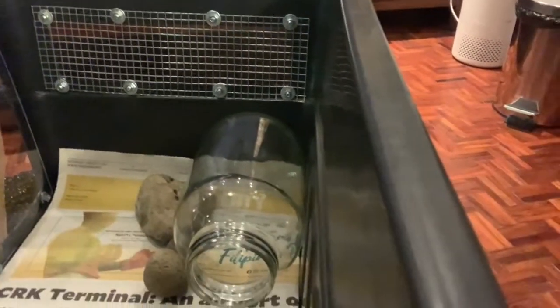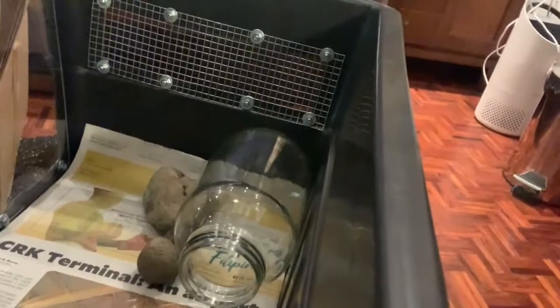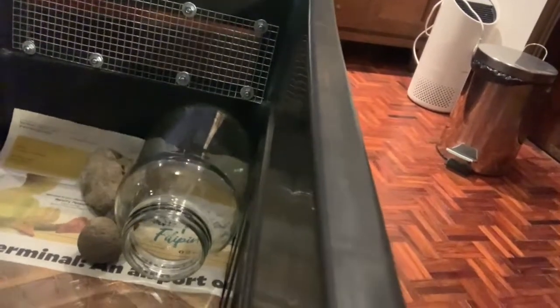Okay, so for my humid hide, I've decided to use a jar instead and put rocks over here so that it acts as a weight and the jar doesn't move. The reason why I decided to use a jar is because I see a lot of people do it where they just put peat moss inside of here and then they put a plant over it, and that apparently works as a hide.